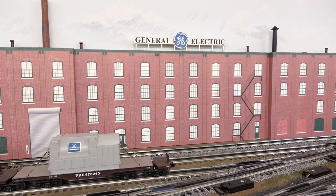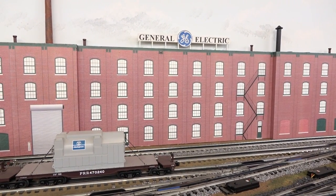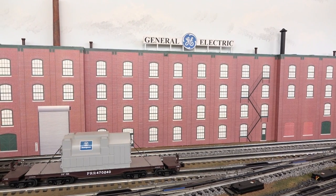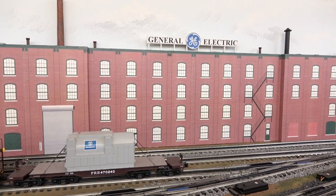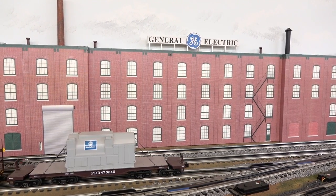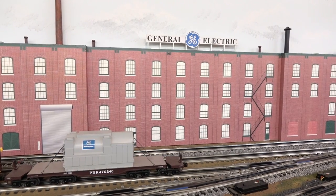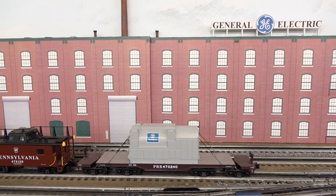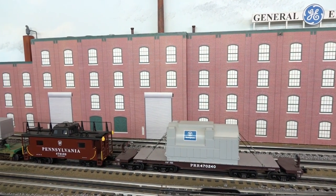Well, I use this area depending on which way you came in. This was Lackawanna if you came in from this end, and if you came in through the tunnel and up the other way, this was Erie, Pennsylvania. So I used the same spot in the layout for a dual purpose location, depending on how I wanted to run the railroad. I've kind of done away with the Erie thing, but the GE plant was there first, so I didn't want to move it.